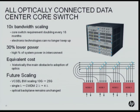And Luxtera today is doing 4 lambda CWDM devices. And the nice thing is that when you move from 1 lambda to 2 lambda to 4 lambda, the backplane doesn't need to change. What you plug into it does change.